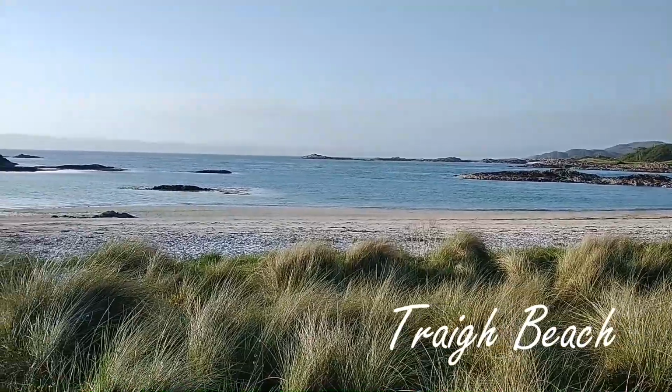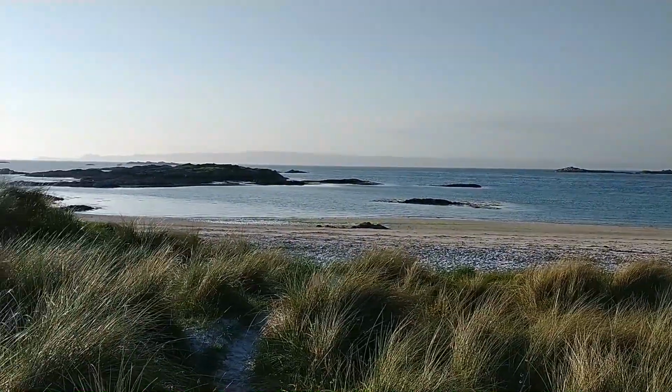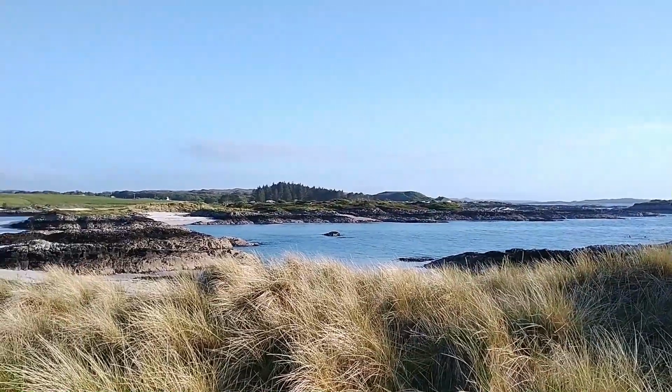My favourite is Traigh Beach, with its crescent shapes and turquoise waters. But the silver sands on the River Morar are also gorgeous.